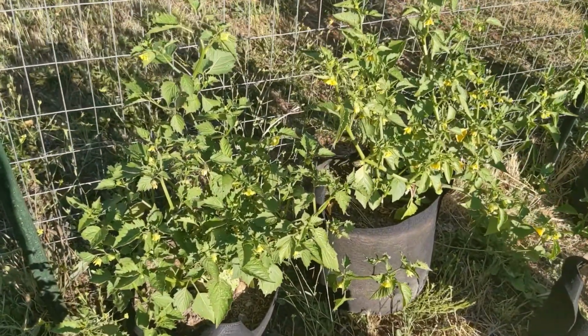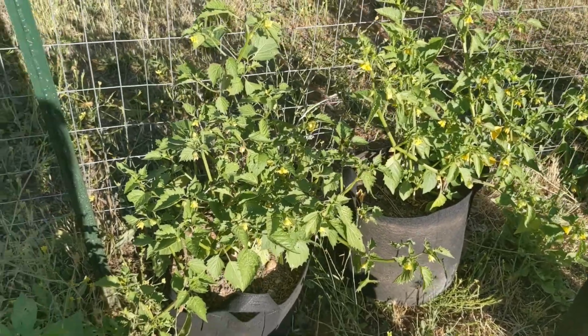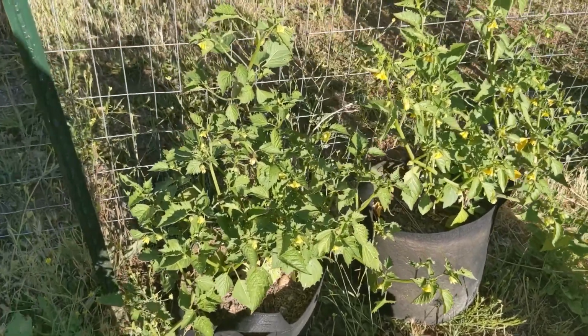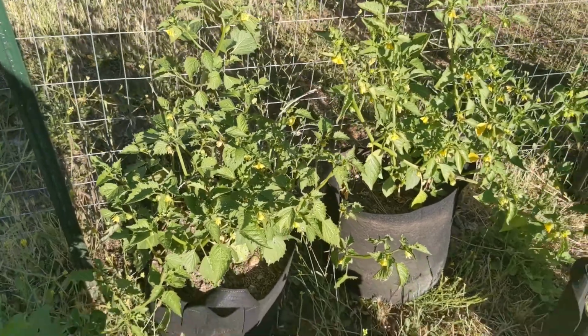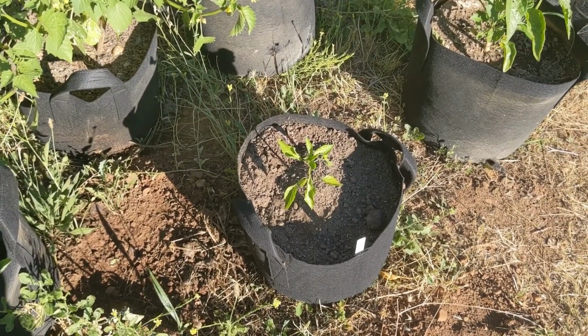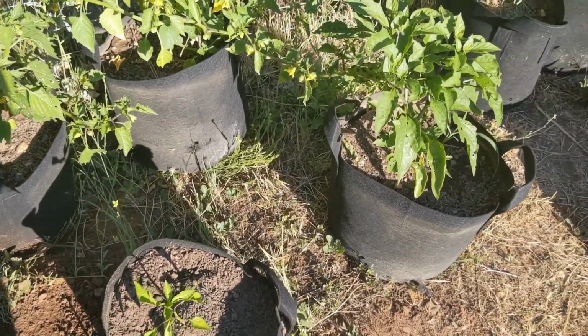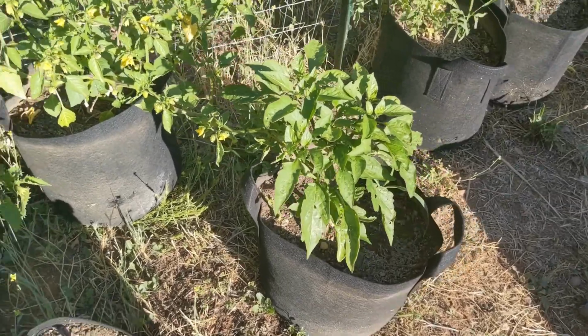2 tomatillo plants that are flowering. We actually have some fruit on there as well. They're doing really well. We just clipped them up to the fence because they were getting super long. This is a bell pepper that got started a little bit later, so it'll catch up. We're in California, so the growing season's super long. Here's another jalapeno.